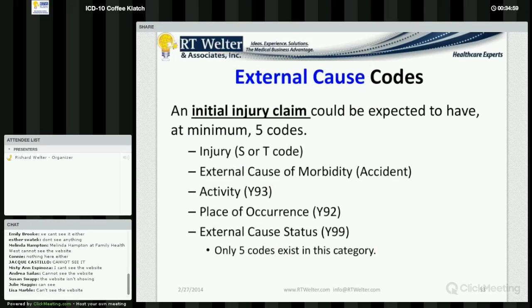External cause codes are codes that would maybe be considered equivalent to our E codes now. If you read your Chapter 19 guidelines, you'll notice that it refers to Chapter 20 very frequently. So it's hard to talk about Chapter 19 without also talking about Chapter 20. So Chapter 20 includes our external cause codes. So an initial injury claim, whether it be an ankle sprain, a finger laceration, a fracture of the wrist, could be expected to have, at a minimum, 5 codes.